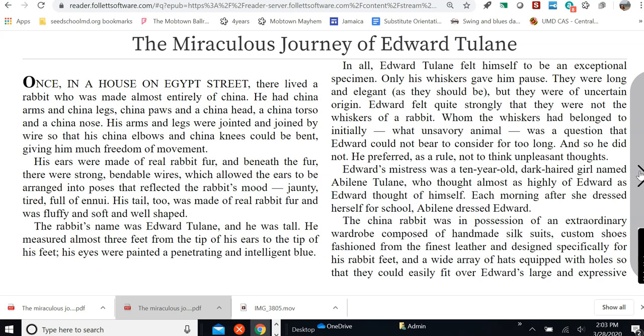In all, Edward Tulane felt himself to be an exceptional specimen. Only his whiskers gave him pause. They were long and elegant, as they should be, but they were of uncertain origin. Edward felt quite strongly that they were not the whiskers of a rabbit. Whom the whiskers had belonged to initially, what unsavory animal, was a question that Edward could not bear to consider for too long, and so he did not. He preferred, as a rule, not to think unpleasant thoughts.